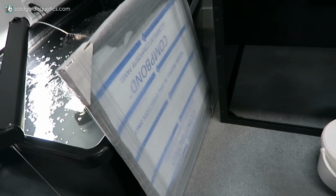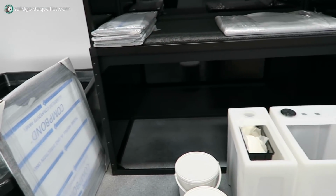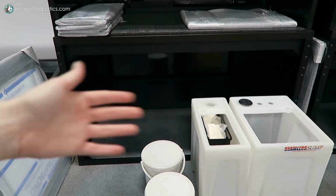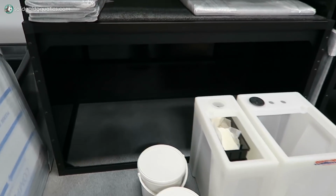They're all wrapped up right now, but you get the picture. There's 2 panels for each rack, and they slide back and forth, so you can open one side and then open the other side. They also just lift right out really easily, so those are gonna be really handy.